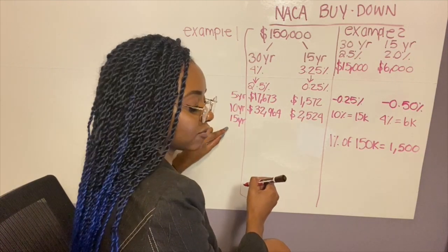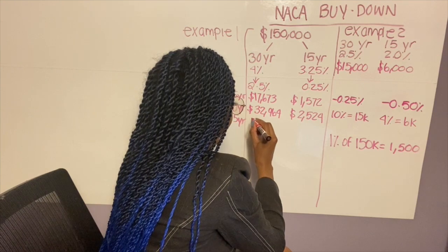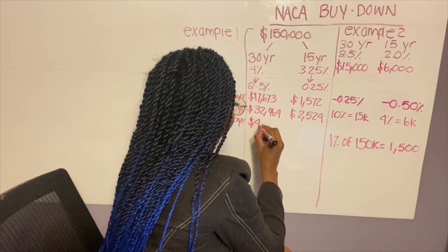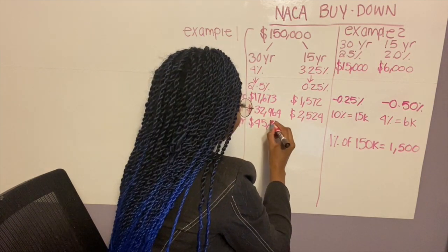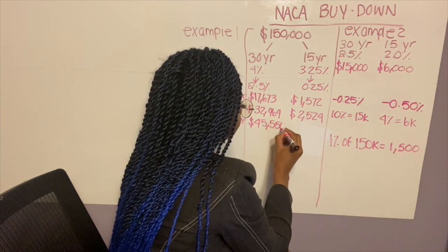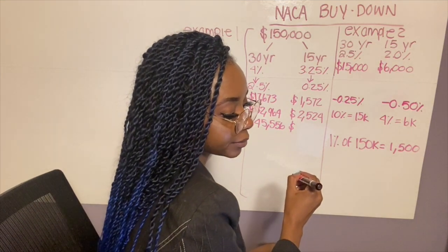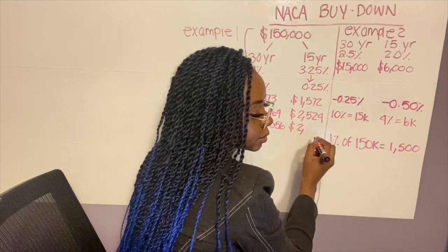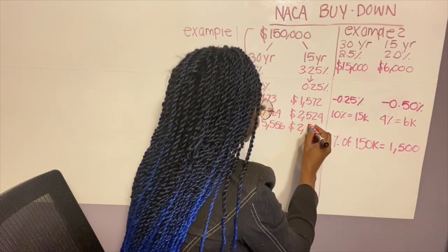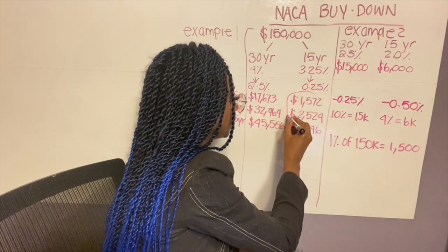And then lastly, we have 15 years. We have $45,556 in interest paid to the bank. And then over here, we're looking at $2,846. I definitely say that we're winning over here.